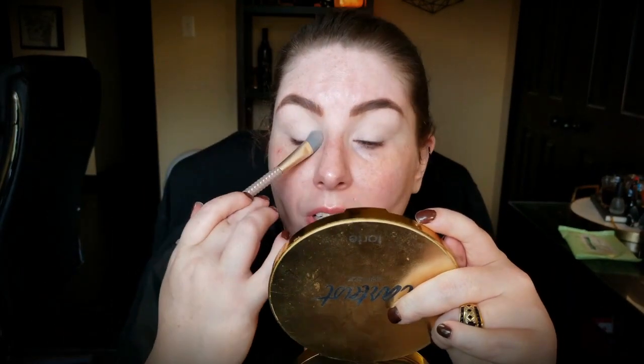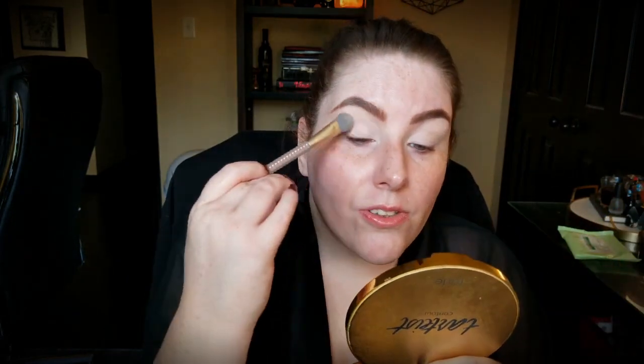Gonna go over that with some translucent powder, just kind of set it down, get rid of any tackiness, because I like a more set down primer. I don't like a sticky base. Just taking a little bit of translucent powder and just kind of taking away the extra stickiness. I don't know if it's a little bit tacky still, that's okay.